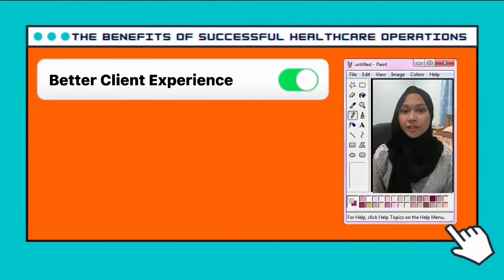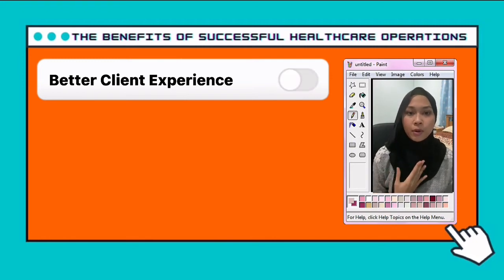Do you know the benefits of successful healthcare operations? There are a number of benefits to successful healthcare operations management, including better client experience. Customers are more informed and have higher expectations for healthcare service than ever. Offering excellent customer service is vital for any business, but it's especially important in healthcare, where every interaction can have significant consequences. Operational excellence requires giving employees the proper tools to be confident and successful in customer interactions, so they will be prepared to deliver high quality care.